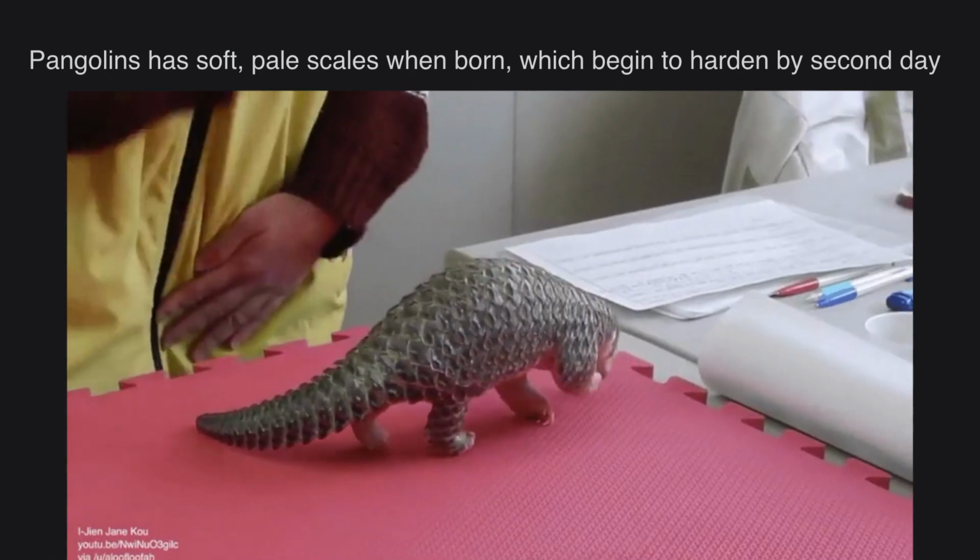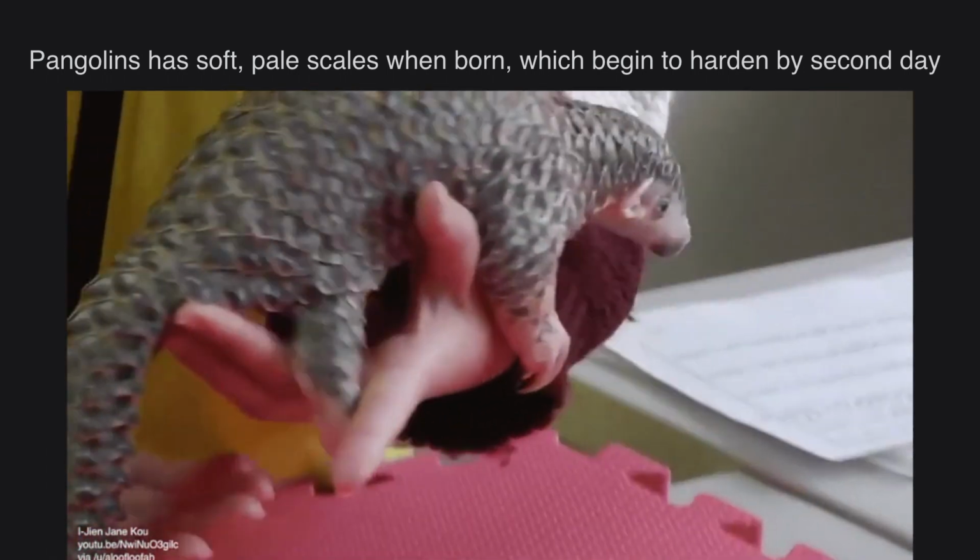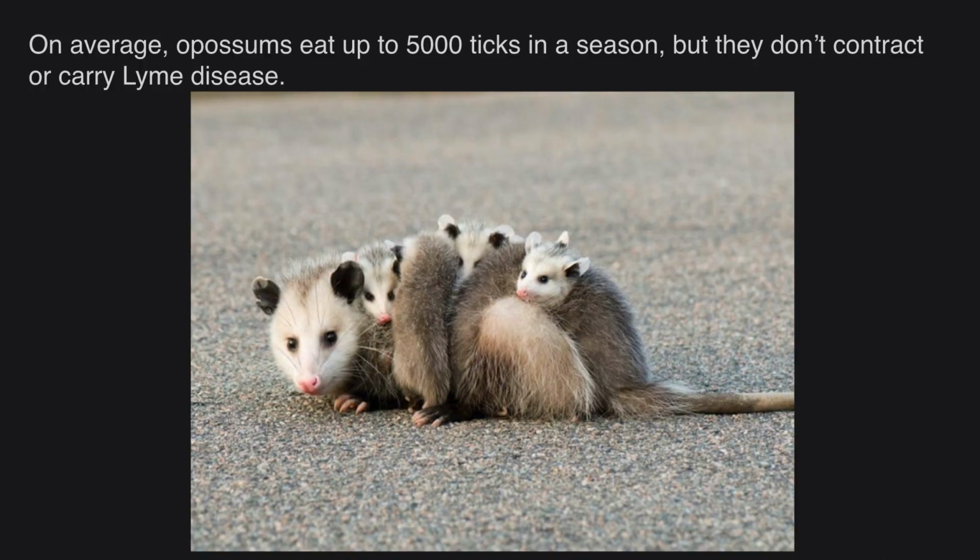Pangolins have soft, pale scales when born, which begin to harden by second day.